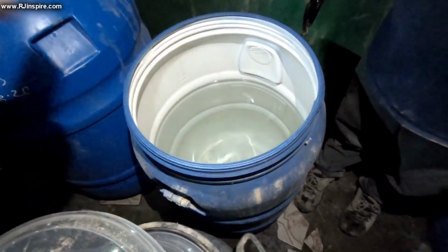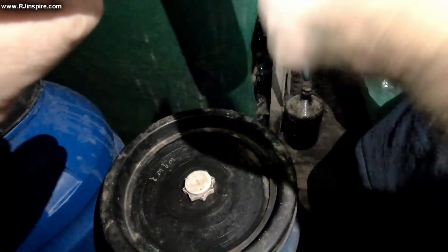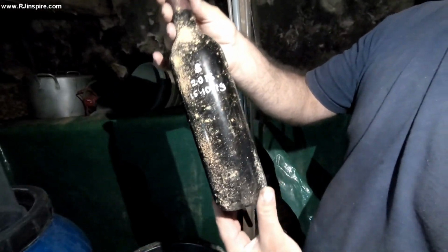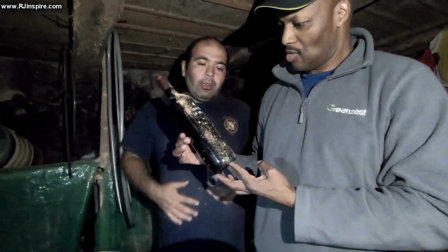It looks like water. Yes, 2 years old. Last year he made this bottle, but he made that wine, it stayed on the grapes 8 days. And this bottle is for you. Oh, oh my God. This bottle is for you. We shall clean this and you will taste it with your friends. Wow.